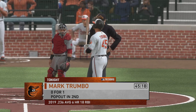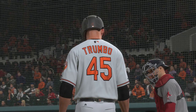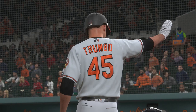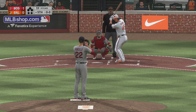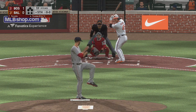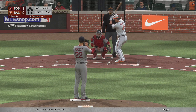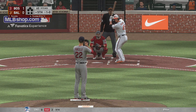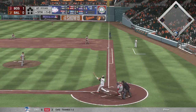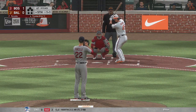So now the Oriole cleanup hitter, Mark Trumbo. He starts off the inning against a guy who struck out the side last inning. How did they get to him here? I'm not sure, Matt, that they want to stay as patient. He's been throwing a lot of strikes. They might want to start swinging a little bit earlier in the count. Ready to deliver. Here's the first pitch. Lays off 1-0. High in the air down the right field line, but this will wind up being a foul ball.